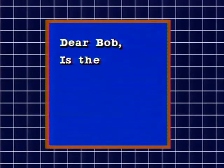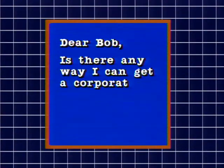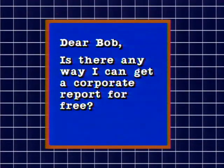Dear Bob, is there any way I can get a corporate report for free? Signed, Frugal. Frugal, almost all corporate reports are free. If you own a company's stock, you get the report automatically as soon as it's published, for free. If you're a prospective buyer, you just write to the company and ask for one, and they'll send it to you, for free. The Securities and Exchange Commission in Washington, D.C. makes files available to the public, and so will the stock exchange.